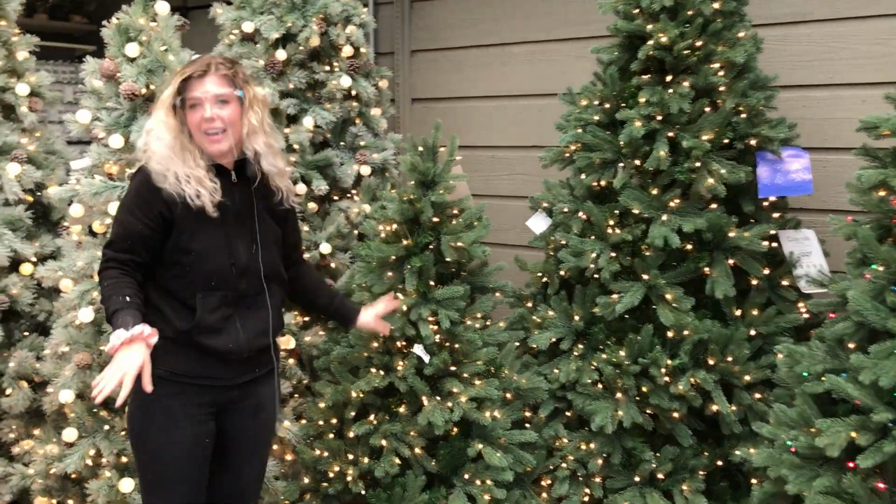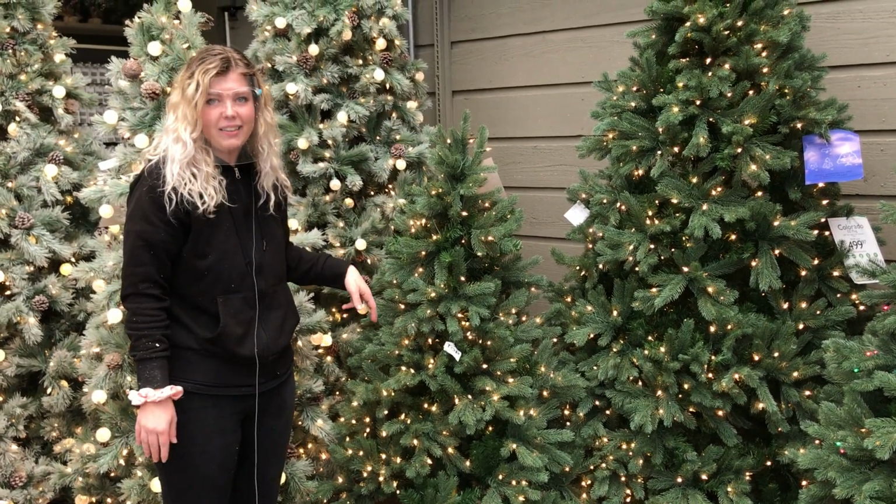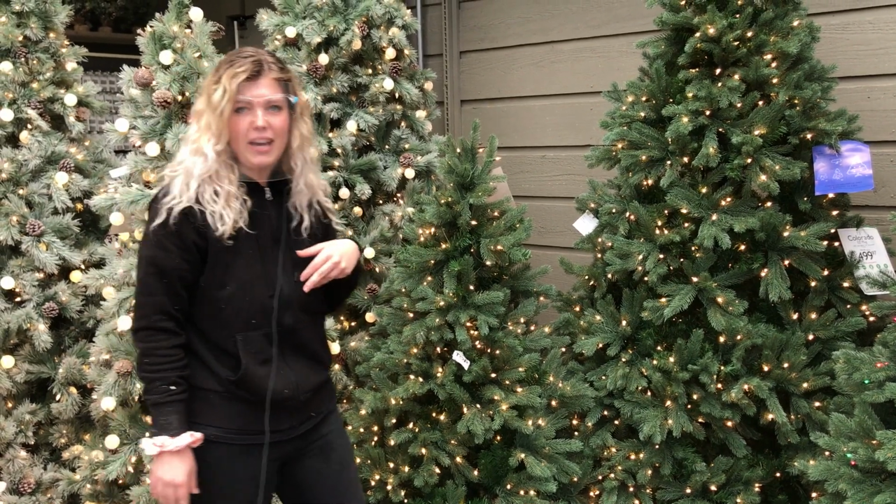They're even available in nice little tiny sizes, so you can have a cute little family, anything that's 4 feet or 5 feet to kind of match in there or go on top of your table. We have so many beautiful trees available. 6-foot trees starting around $99, so there really is something for absolutely everyone.